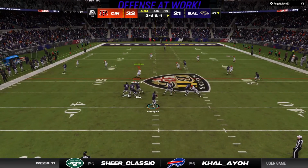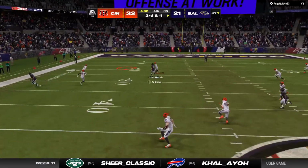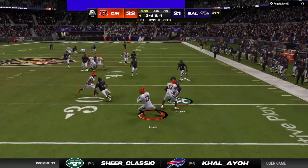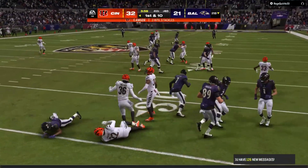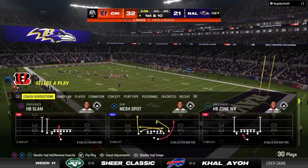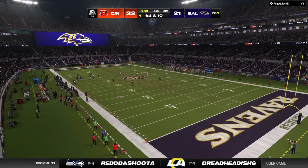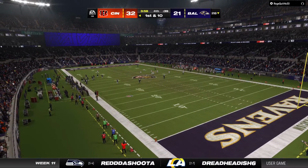Looking to throw, Garoppolo. And he's going to be intercepted for the 3rd time thus far. Chidobe Awuzie with a pick. And the Bengals are going to take over at their own 28-yard line.